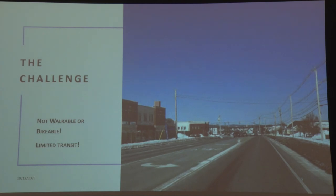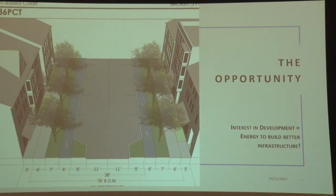Another challenge: a lot of Taft Corners is not terribly walkable or bikeable, and we have limited transit. That's a picture of Route 2A. We've got some buildings on the street there, but it's still not a very nice place to walk, certainly not a nice place to ride.